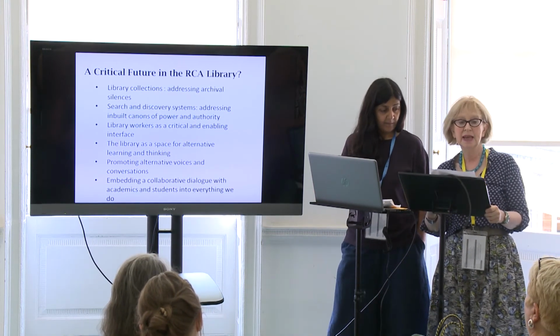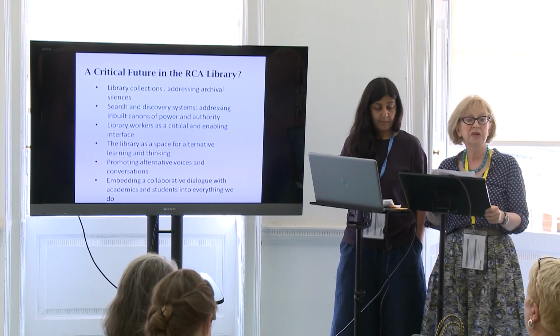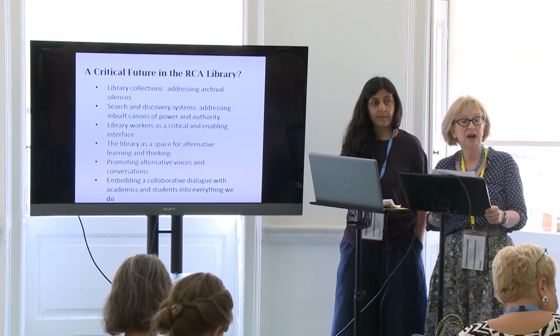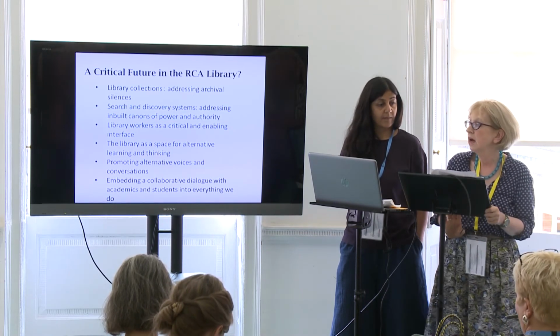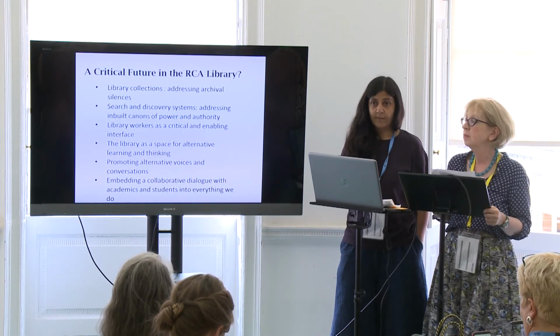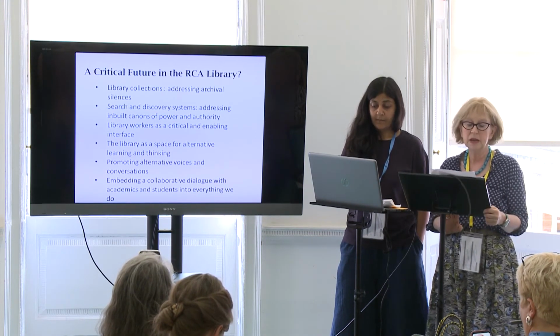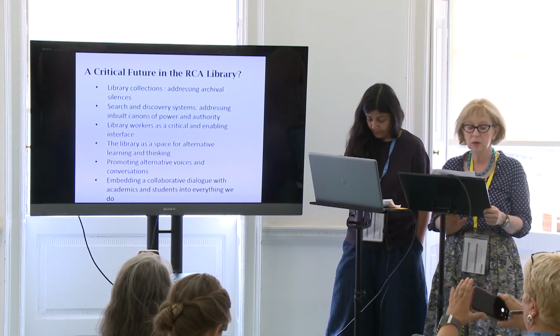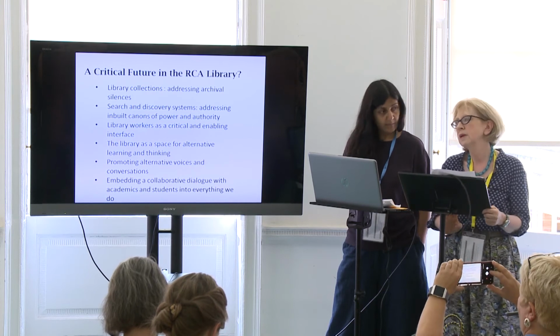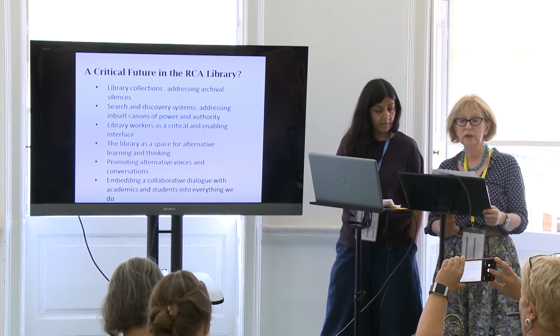I have to emphasise here that this is a work in progress, as institutional change and as critical librarianship is. It's definitely something that we're going to be thinking about a lot in the future. We need to think about the way we work together as a team, as well as our material, which I've talked quite a bit about. We need to think about perhaps sourcing different sorts of material from different voices.